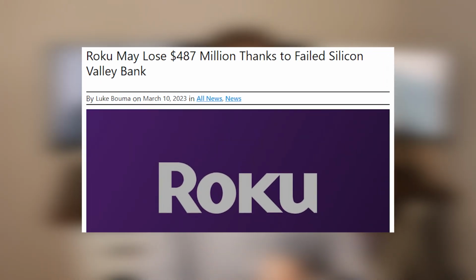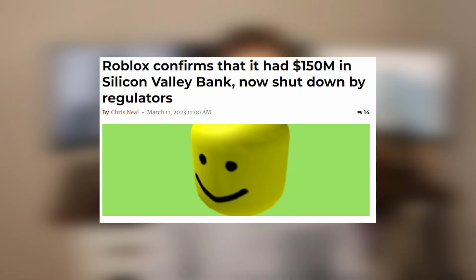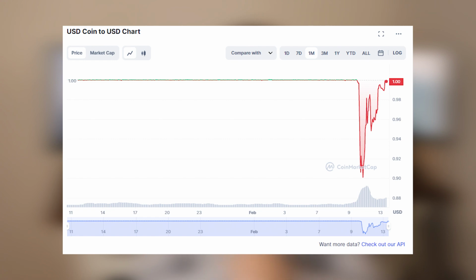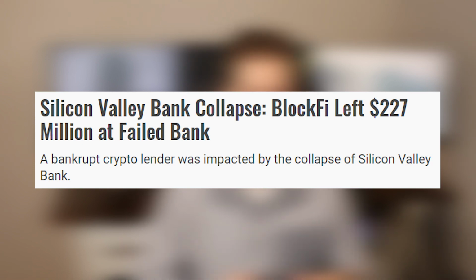And this still has large impacts on companies that even maybe you have heard of. Roku lost 26% of their cash for about $487 million. Etsy has been forced to delay vendor payments. Roblox lost $150 million. Sunrun lost its loan funding. And Circle lost $3.3 billion and even triggered a 12% drop in a stablecoin that is designed to be stable. BlockFi reportedly lost $227 million that could be gone forever.